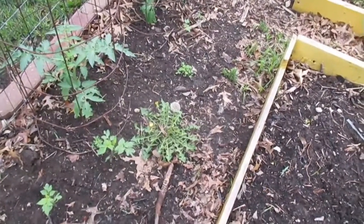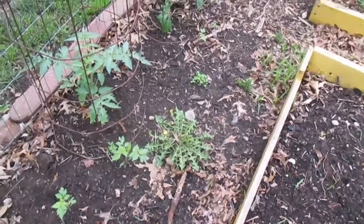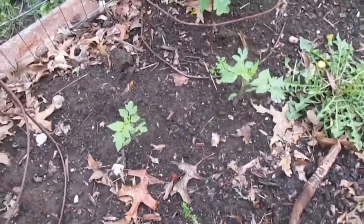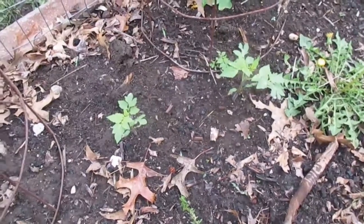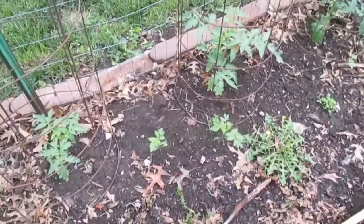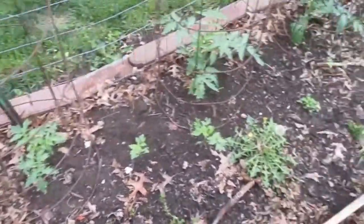I know I like the dandelions, but actually I don't encourage them to grow in my garden. The roots are supposed to be real good for you. But you see those 2 volunteer tomato plants that have come up? I may transplant that one, who knows? I should anyway, because it's kind of in an awkward spot.